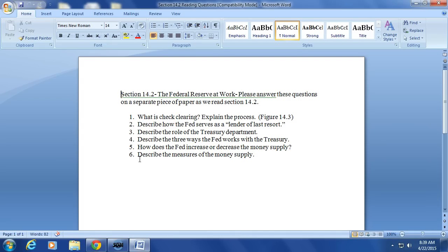All right, and the Fed does a variety of things. One of the things that it does is check clearing. So if you look on figure 14.3, you can see on page 333, you can see that process of check clearing. And I'm sure many of you have paid by check before, and with check clearing, basically all that's happening is checks are going to be processed by the Federal Reserve Banks. Okay, they're going to be processed by the Federal Reserve Banks on both the buyer side as well as the seller side.